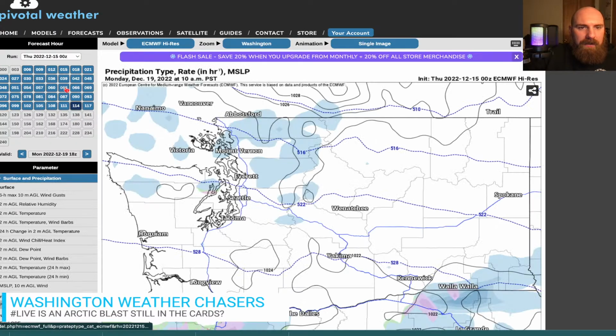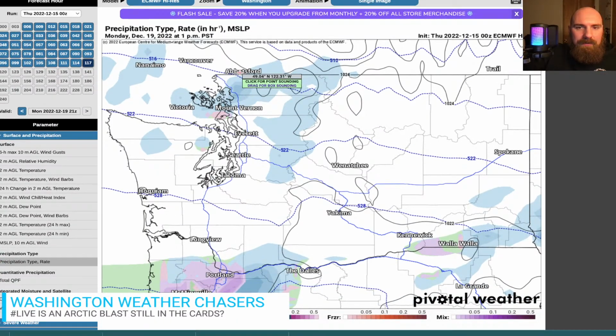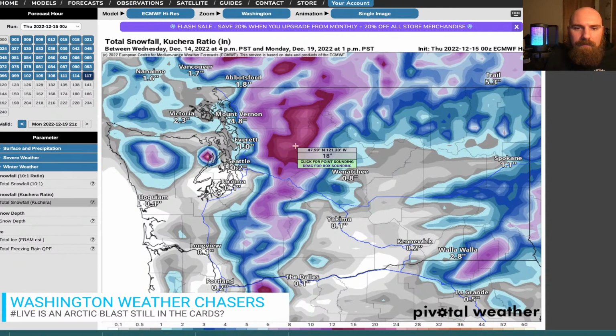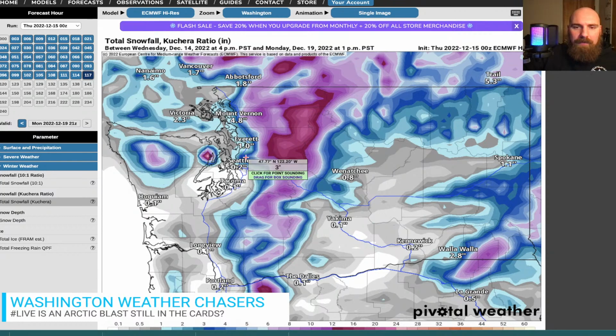Looking at snow totals between now and Monday afternoon, which has more snow coming into Whatcom County and Skagit County by Monday afternoon. It gives about 5 inches of snow to places like Mount Vernon. It doesn't give a whole lot of snow to places like Whatcom, but that could easily change. It gives about 2 to 3 to places like Arlington. Same for Lake Stevens. A little bit more maybe for Monroe, and a bit more for the higher elevations of the King-Snohomish County line.